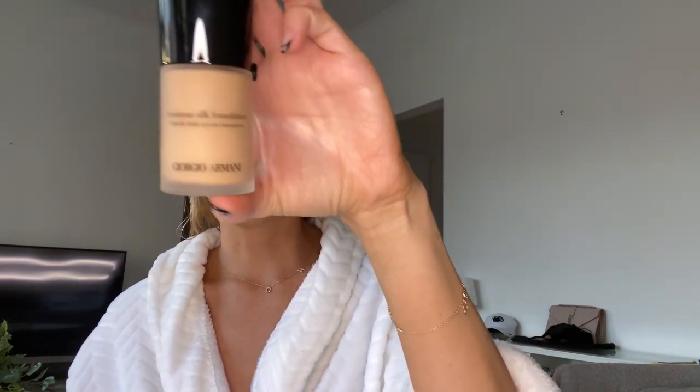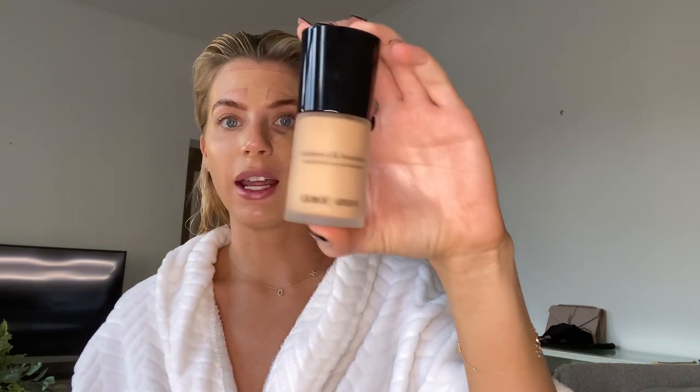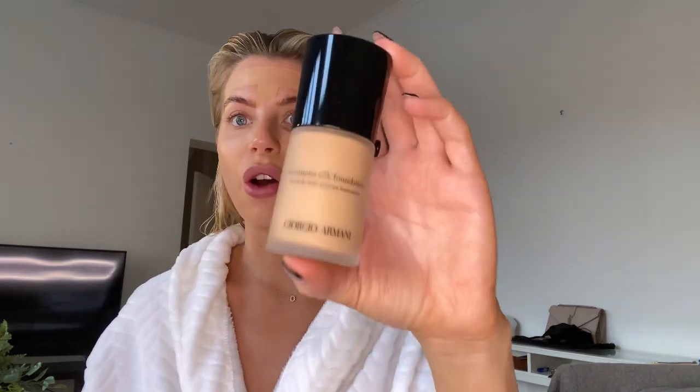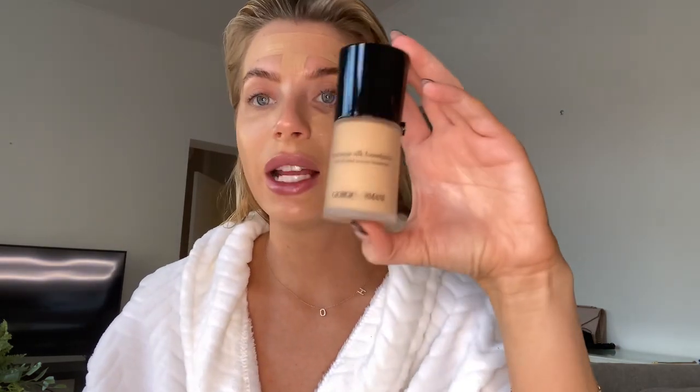And then today I'm gonna be using my Luminous Silk foundation by Giorgio Armani, my favorite hands down, and cover up, not concealer, I always call this cover up, concealer of all time. I use the color 3.5, so it's a pretty light coverage, but you can totally build it up.